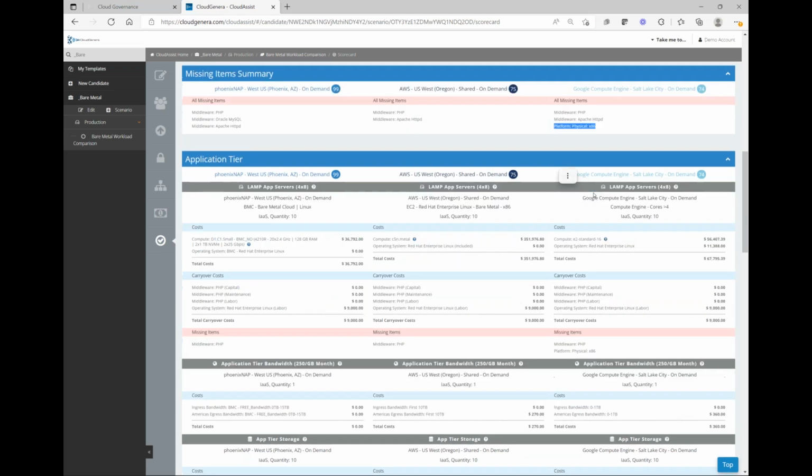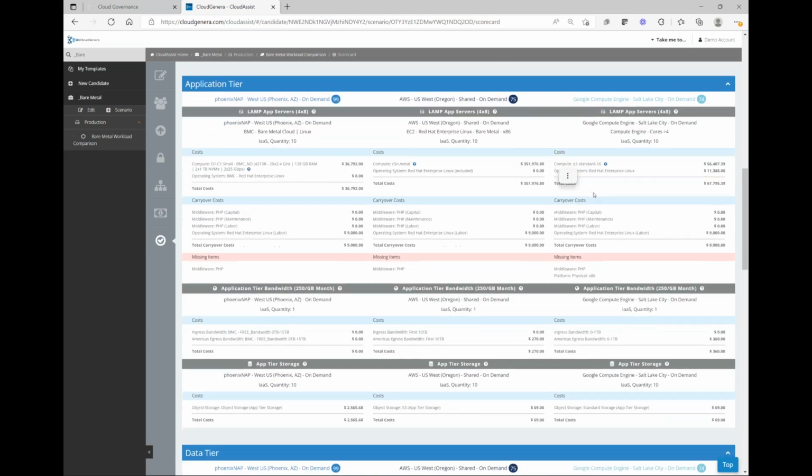Next, the product gives you great detail in terms of what are the best services available from each provider. So here we're comparing a D1 small in the bare metal cloud of phoenixNAP to a C5N metal instance in Amazon versus the closest size shape in a VM in Google. And so side by side, you can see the annual costs associated with these.